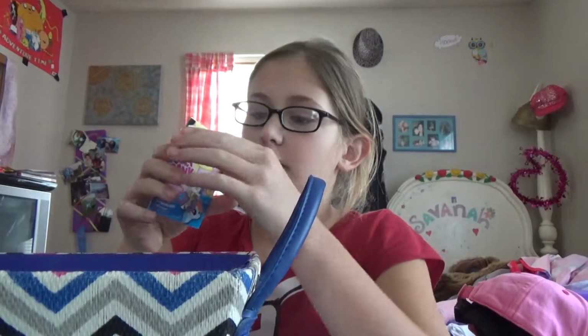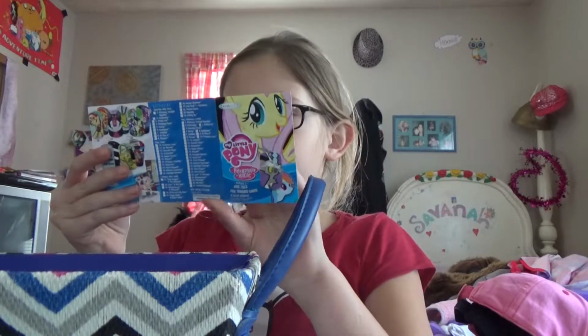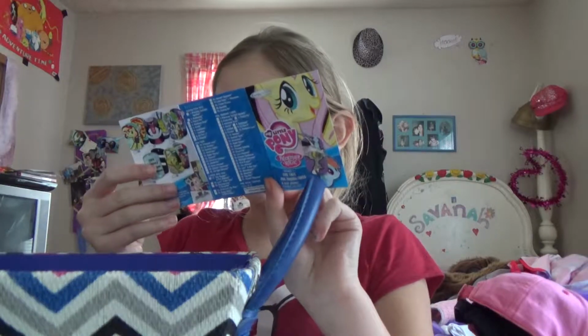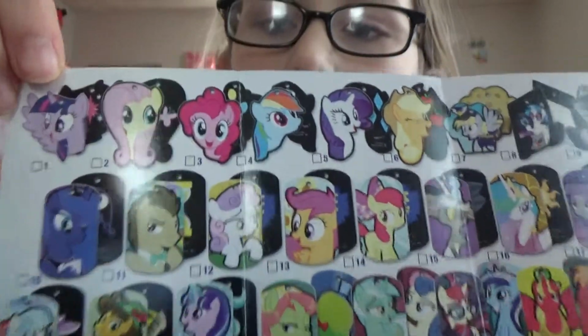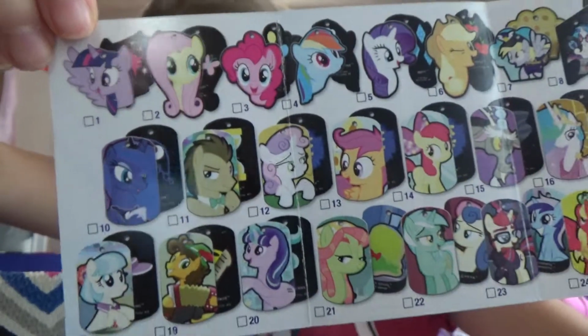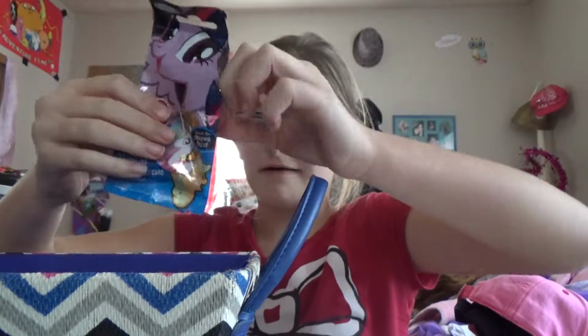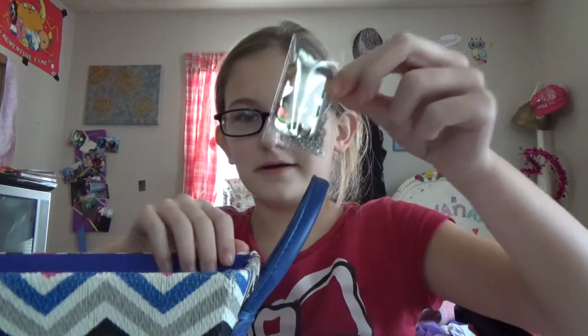Alright, I'm going to give you a little look at our checklist. So I either want Fluttershy, Rarity, or I think this is her. I don't remember her name. But here's a little closer look at our checklist here. And then there's some in the back. And here's like a little checklist thing. So let's see what we have. Let's see what we got.